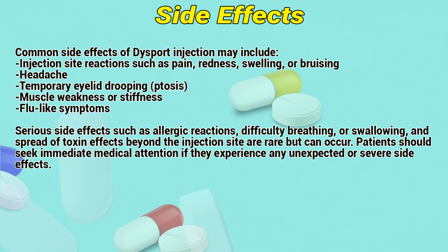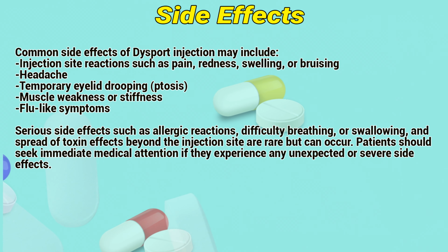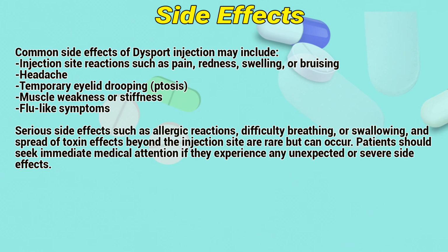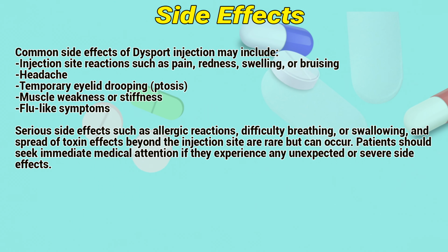Side effects. Common side effects of Dysport injection may include injection site reactions such as pain, redness, swelling or bruising, headache, temporary drooping, ptosis, muscle weakness or stiffness, flu-like symptoms.